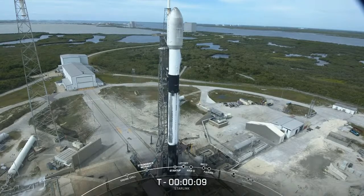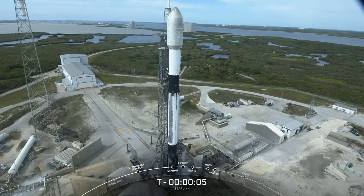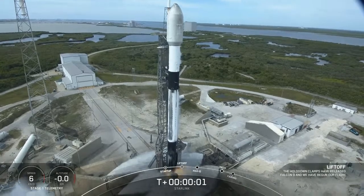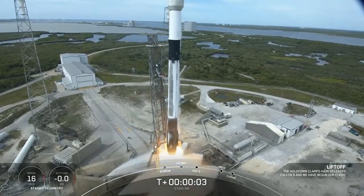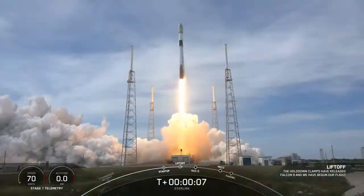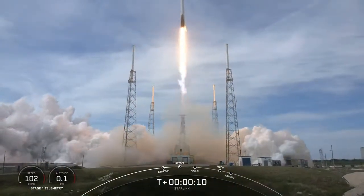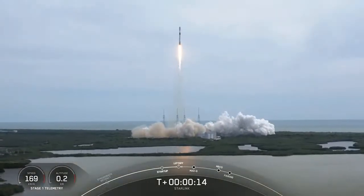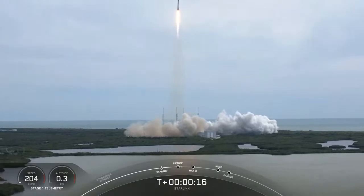T-minus 10, 9, 8, 7, 6, 5, 4, 3, 2, 1, 0. Liftoff. Vehicle pitching downrange. Stage 1 propulsion is nominal.